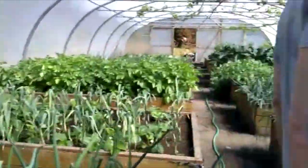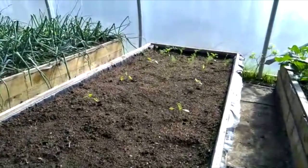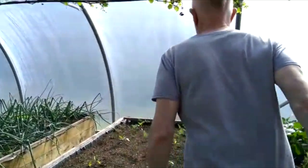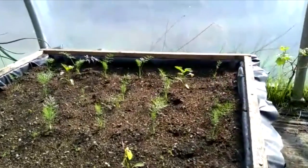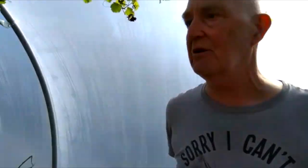And then over here, some aubergines. They arrived as plugs, and I think they're going to do all right. At the back here is quite interesting. This is Florence fennel, and I'm hoping to get big growths at the bottom there. This is a plant that really likes the heat, so I think it should do quite well in the polytunnel.